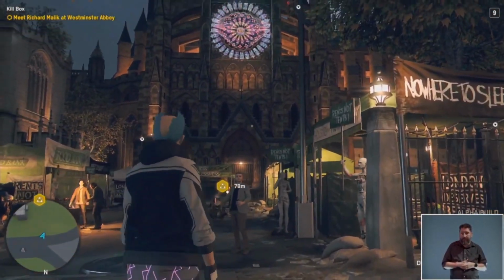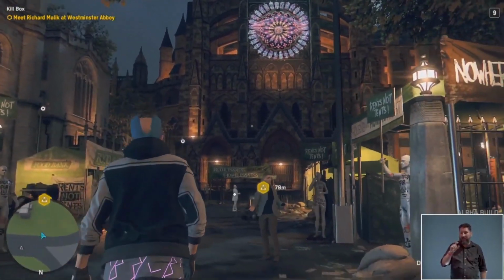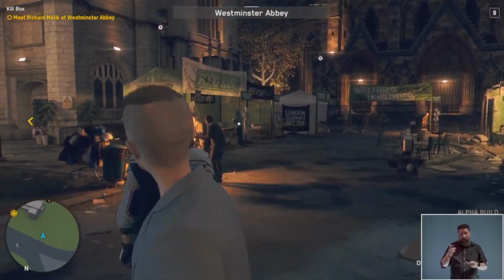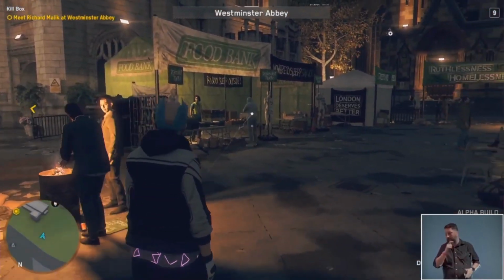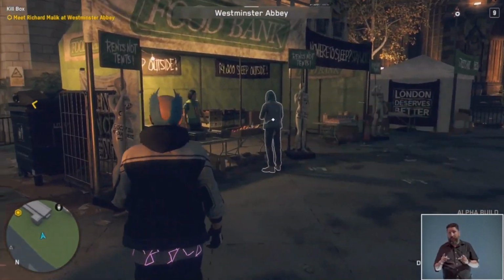Whoa, where are we now? We're at the famous Westminster Abbey Cathedral here. Notice we got a little social outreach going on here. The people of London reaching out, helping each other out with their lives. They're not happy with what's going on. They want to help. The people of London, they want to help each other, right?